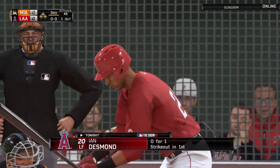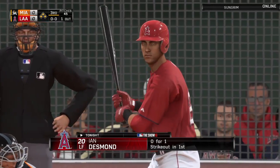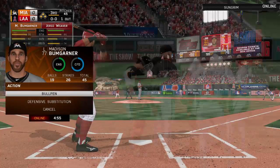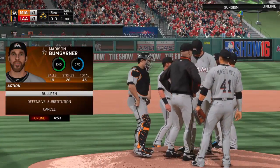And there's ball 4 now, so the bases are loaded here on the intentional walk, and the force at the plate is in order. Now time is called here as we'll get a trip to the mound.